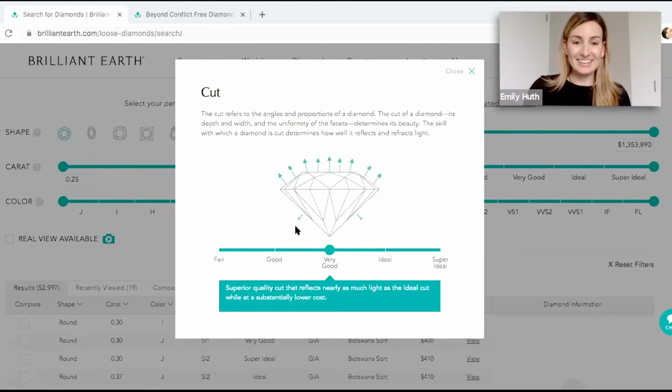So that again is definitely something I would recommend focusing on, and really great because it doesn't change the price all that much. If you're looking at diamonds and you see one that's $50 or $100 more just for the cut, that's probably one where I would say go up a little bit just to maximize the most on that sparkle.